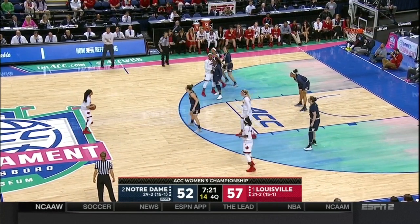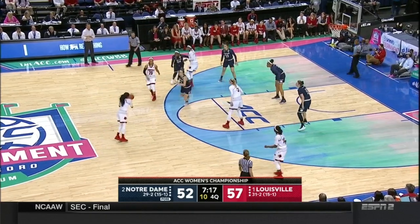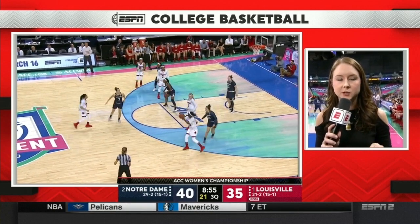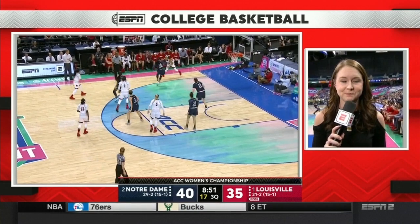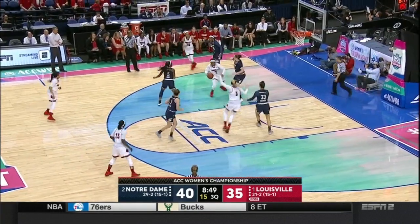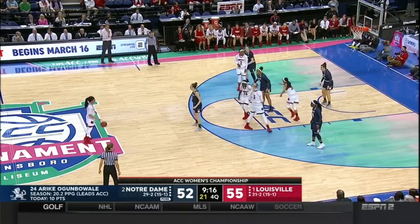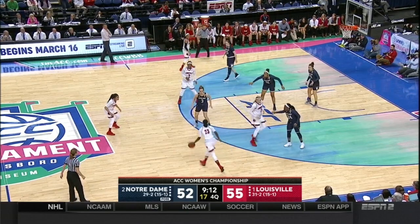Quick shots the last couple of possessions. He also specifically mentioned Christina Nelson by name and said, we can't give her anything too easy. She's playing great. Getting that production off the bench that Muffet McGraw needs. For Louisville, all 5 starters in double digits, no points from their bench today.